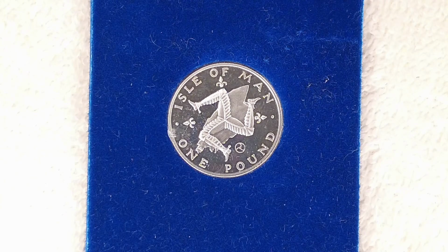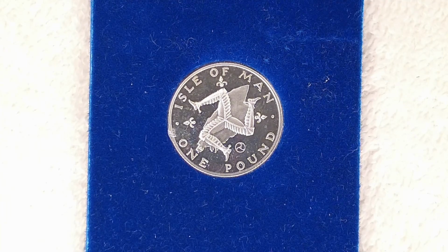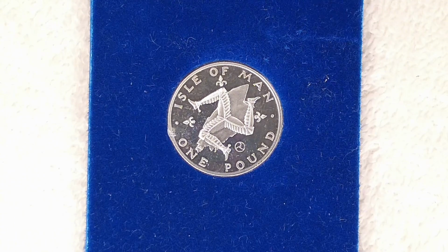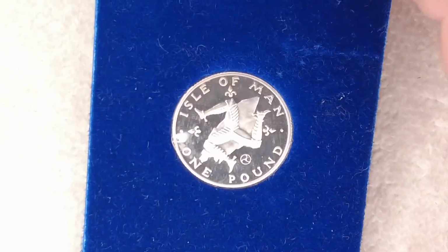So yeah, this is a Pobjoy mint coin. It is a £1 coin and it is part of the official legal tender issued by the Isle of Man government, and it's a limited silver proof edition. It's in solid sterling silver, and they only made 75,000 of it.